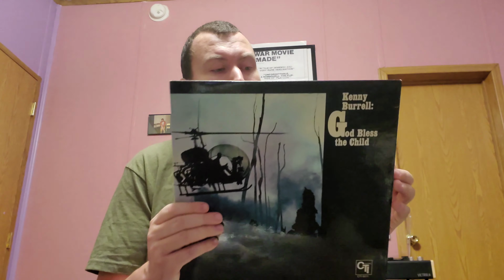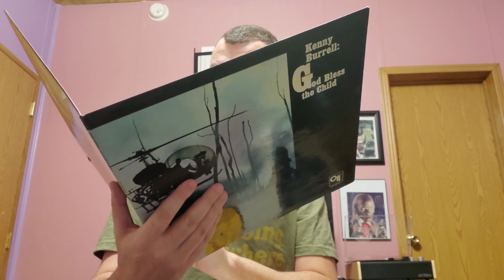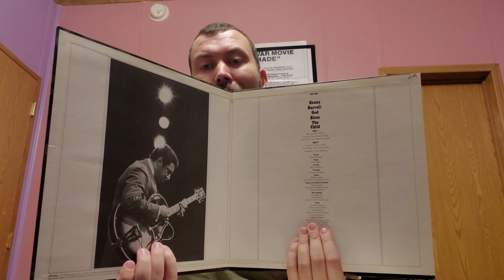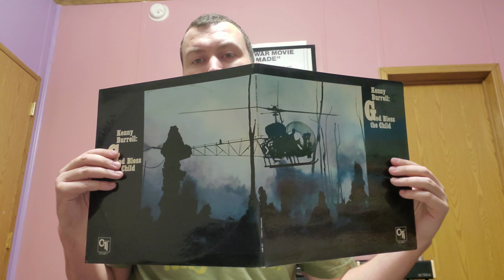My next pick is Kenny Burrell, God Bless the Child, on CTI. Another thing I love about it, they actually continued with what Impulse did with their gatefolds. The cover art is kind of interesting because you would look at that and think, oh, it's going to be really down and depressing. It's actually not. If there's anything kind of down on the album, it's literally in the first 10 to 15 seconds. After that, Kenny goes right into what he's known for.